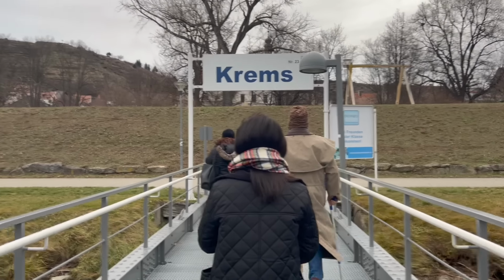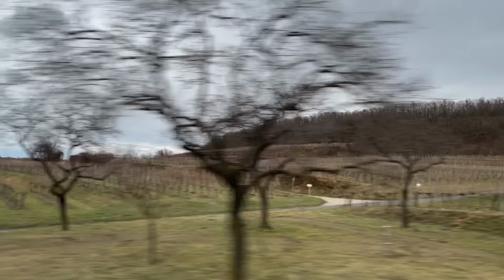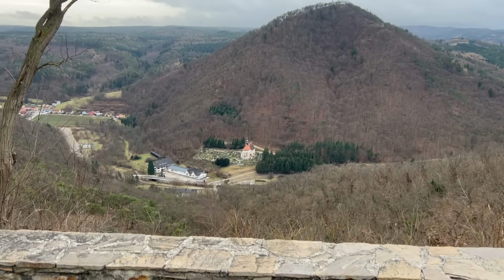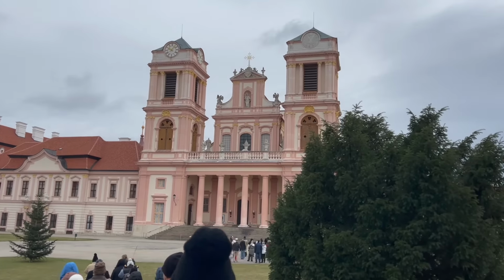After Vienna, we made a quick stop to the small town of Krems to see the Göttweig Abbey, an old monastery along the Danube that really produces a lot of wine. It was pretty neat, but we didn't do anything besides the monastery, so it wasn't anything spectacular. They did treat us to an organ concert, though.